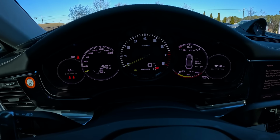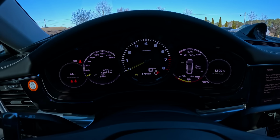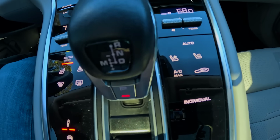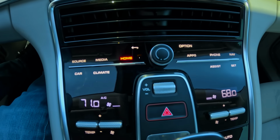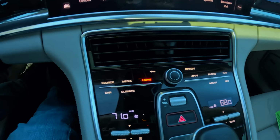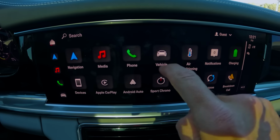The reason why you didn't hear anything is because it starts in electric, and that's just the way it goes. Coming over here, you see you got your shock and strut adjuster, you got your individual modes, you got your heated and cool seats, air conditioning, everything like that. Of course, you got your media, your source buttons. Here you got your automated vent, turn the fan down. Here's your digital display right here. So let's just go ahead and access the vehicle.